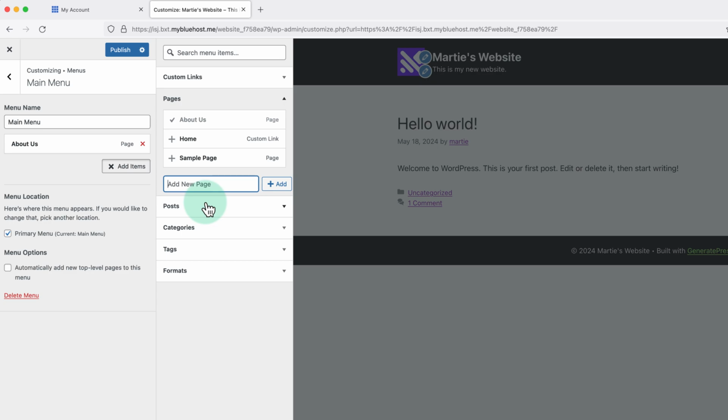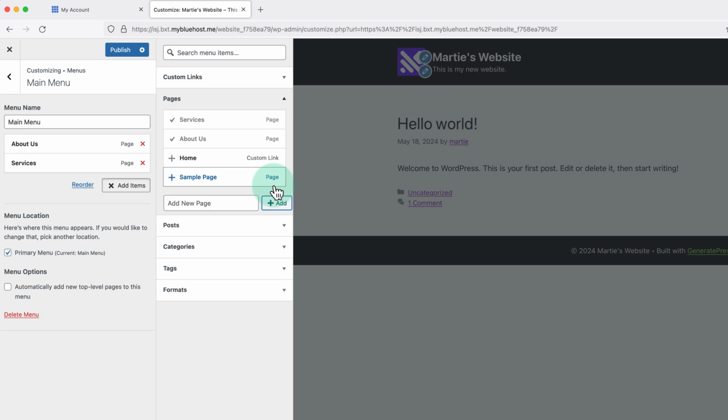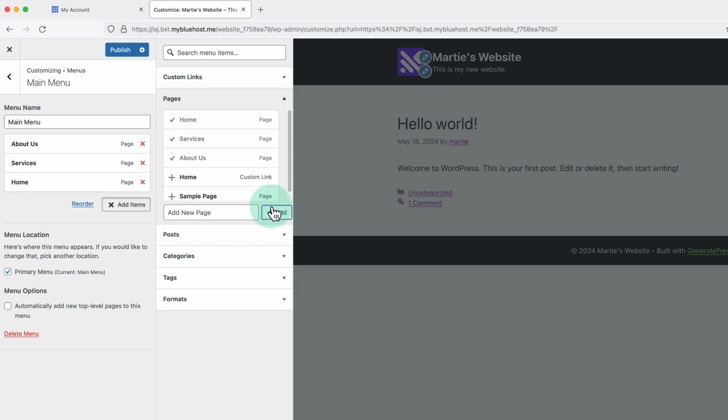So for me, I'm going to add another one called Services, and one called Home. Now we can add as many pages as we like, but I'm just going to add these 3 in my example. And we can always come back here anytime we want to add another page to our menu. Now to make sure you can follow along with everything in this tutorial, I would recommend adding a page called Home, and we'll be using this to replace the blog that's on our home page at the moment.